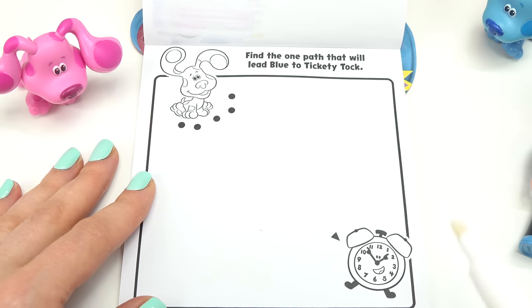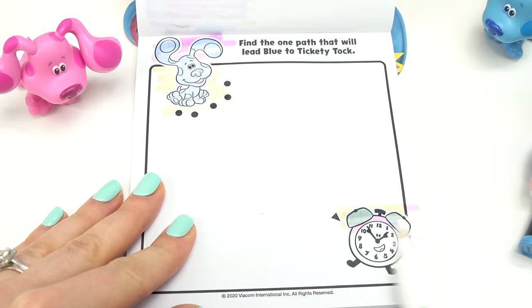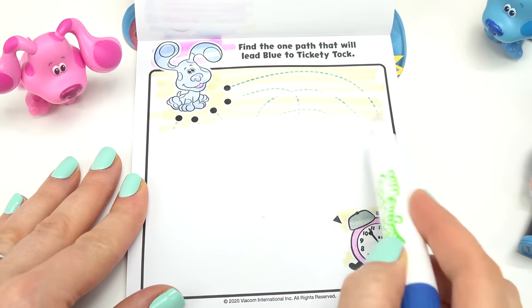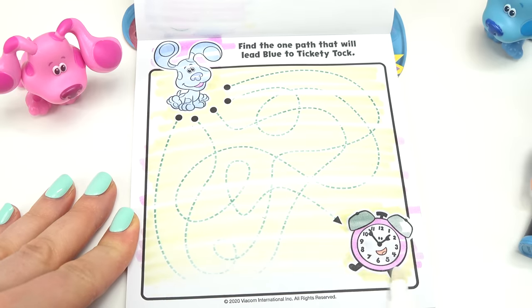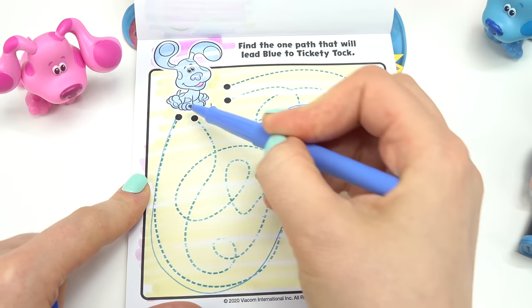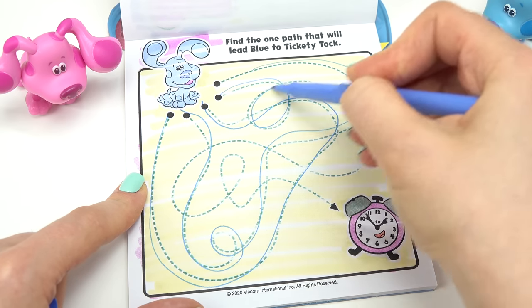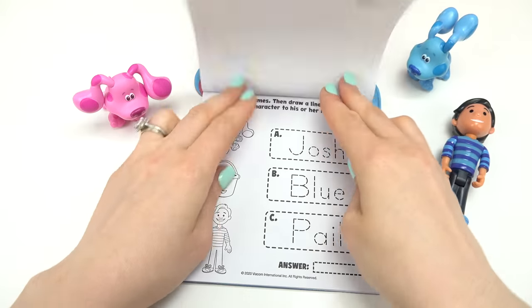Find the one path that would lead Blue right here to Tickety Talk right here. Let's go ahead and reveal all of the paths, and then we're gonna have to choose the correct one. I'm gonna use Blue for Blue. Get that? All right, let's see. Nope, that's not the right path. Let's try this one. No, for some reason, I am never good at this. Okay, perfect. Let's keep going.